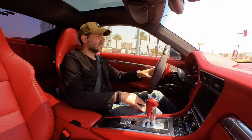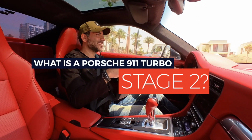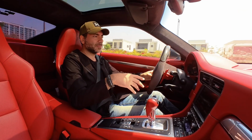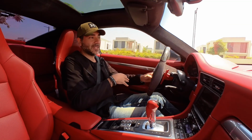We have a lot to cover, so let's dive right in. First of all, I want to clarify what the Stage 2 Royal treatment means. Pretty much this car has an ECU remap, which is a tune that allows the engine to produce more power, and it has an upgraded exhaust system.